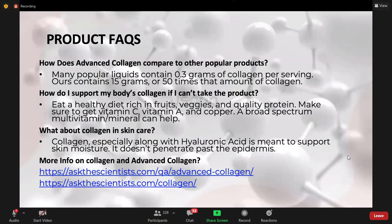How does the Advanced Collagen compare to other popular products? Now, I'm not going to name names, but there's been a really popular product circulating all over everybody's news feeds, including mine. And let me just give you a quickie comparison of dosage. That particular product, and probably other liquid products, contains a total of 0.3 grams of collagen per serving. So that spoonful that is the recommended serving is 0.3 grams. Ours contains 15 grams, or 50 times the amount of collagen. So what that means is you're going to have the amino acids from our collagen to do the job in the skin and all over the place, but you're also going to have extra protein and extra amino acids for other uses. So that's a pretty stark difference.